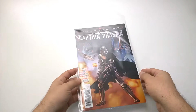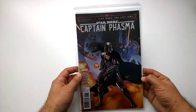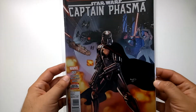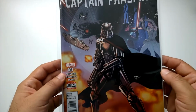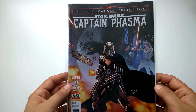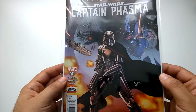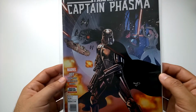So first up I've got Star Wars Captain Phasma #1 from Marvel Comics. Journey to Star Wars The Last Jedi. So they're starting the hype for the next Star Wars movie, focusing on Captain Phasma, which is great because she was so underutilized in the actual movie. Kind of a disservice to her character.